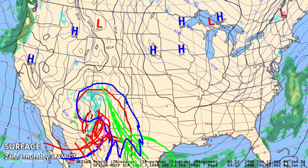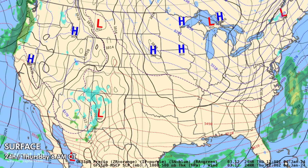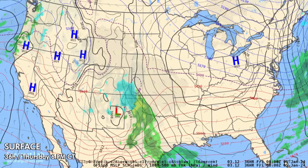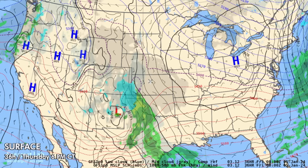So those are some things you can look for when you go through the charts and the satellite data. And as that emerges into Texas, yeah, it might help to have some wind barbs. So there they are. That'll help you track the fronts.